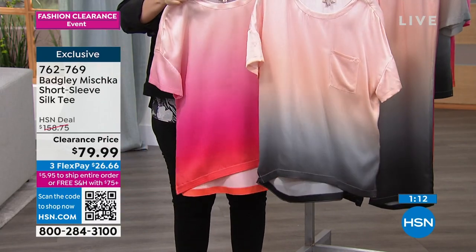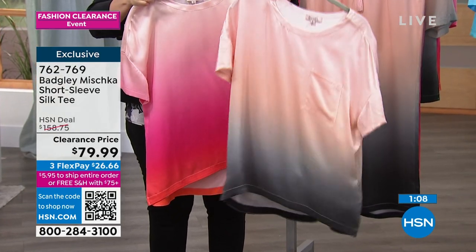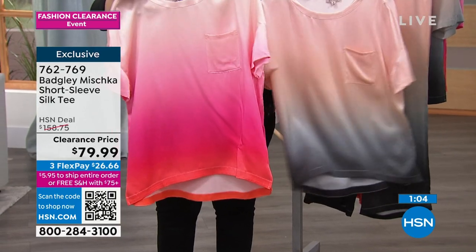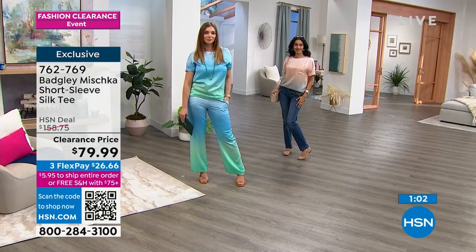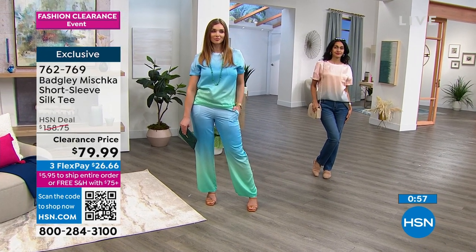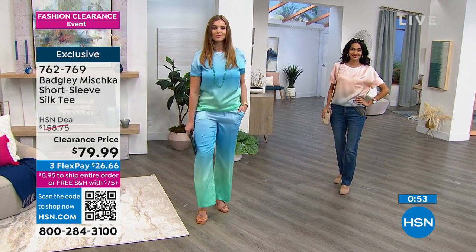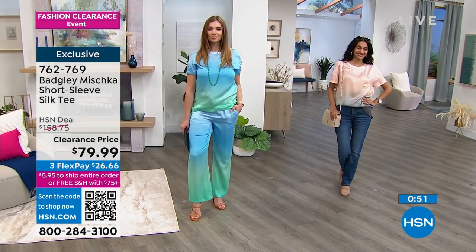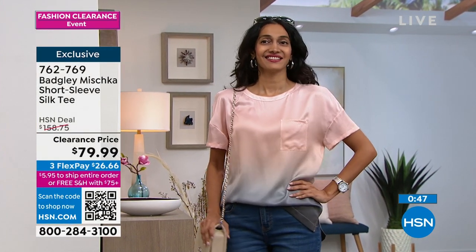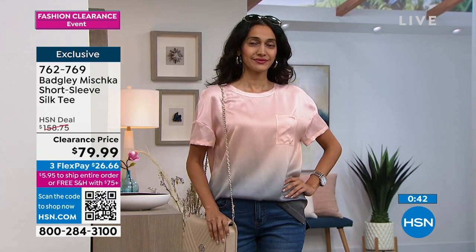Okay, let me go through the colors. The blue aqua combo is the one you have. This is the neutral combo, which is peach going into black. And then this one is the pink coral combo, and that's the one you're wearing. My favorite is that pink going into gray. It's one of my favorite color combinations, just so dramatic. Seema's wearing that on the runway. Stormy skies or sunset. All of this is screaming vacation to me.